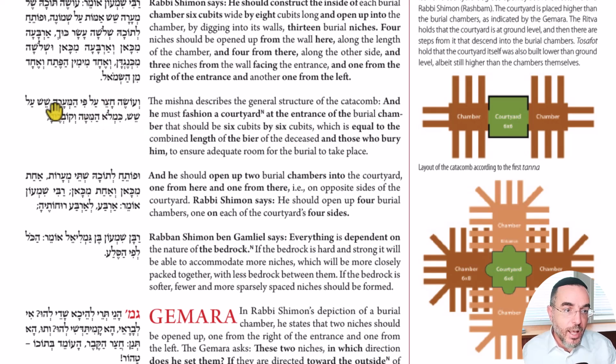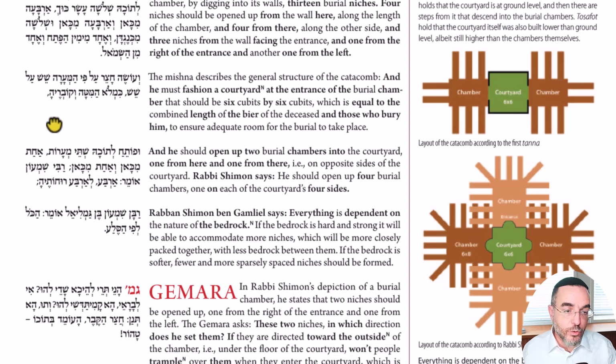Now everyone agrees regarding the center courtyard that it will be 6 by 6. The reason is because you need to fit the body, that's the coffin, which is 4 amot, plus 2 people carrying it, 1 on each end. So that'll be a total of 6, and you have to be able to maneuver and turn around as you're coming in. There'd be some kind of entrance to the outside, probably stairs that you'd go down, because this would be lower under the ground. And then once you're down there, you'd have to be able to turn and maneuver. So that needs to be at least 6 by 6, as agreed by everyone.